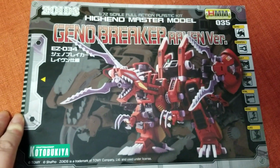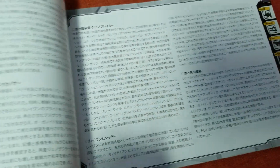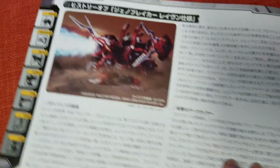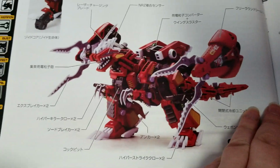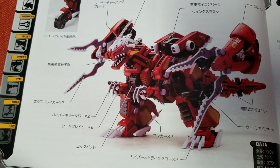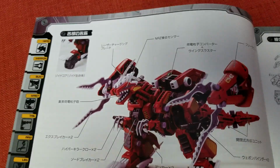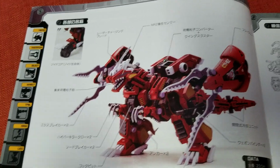It is a very pretty looking Zoid. The first time I saw the Geno Breaker HMM, I thought it looked really, really skinny. But over time, it has certainly grown on me. It looks like it's drawn out and kind of weird, but that's because its breakers are really pushed out there. It's a very articulate Zoid.